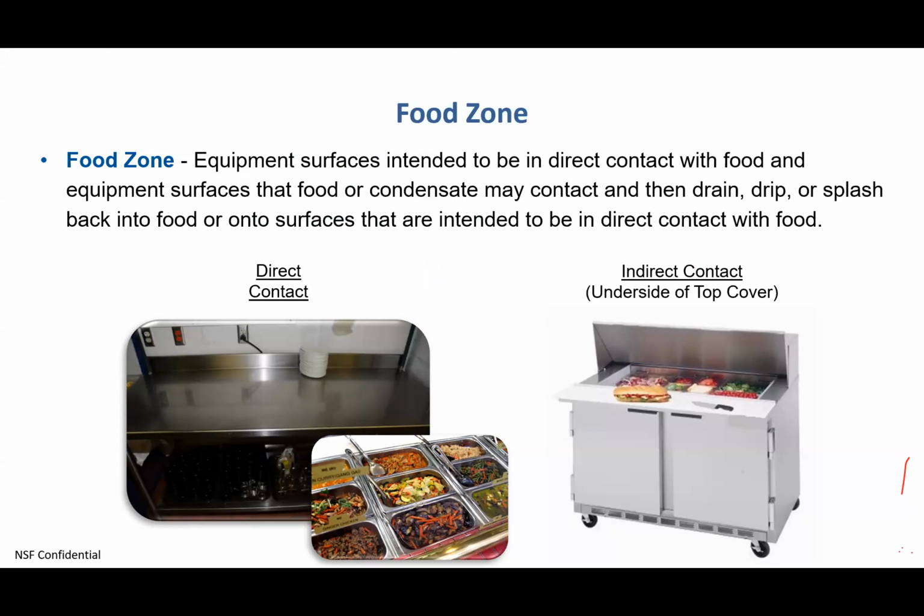A food zone is essentially what health department folks call a food contact surface. The direct food contact surfaces are obvious, but then you see, like in your flip-top prep units, the underside of the lid where you might get condensation that could drip down onto the food. That is also considered a food zone. And as you can imagine, the safety criteria for a food zone are much more stringent than they are for the other zones.